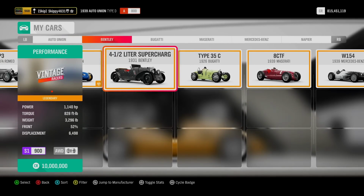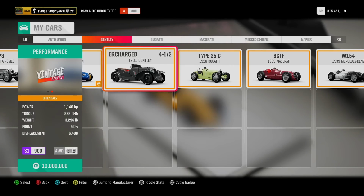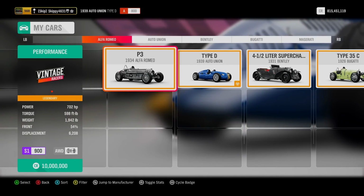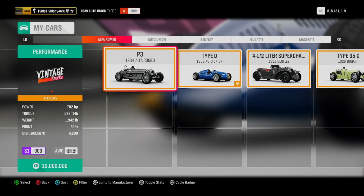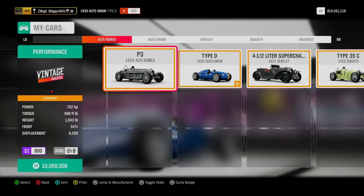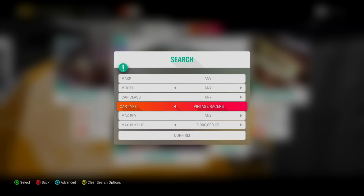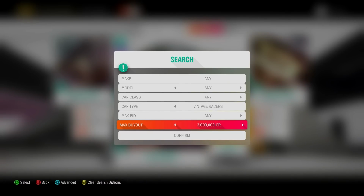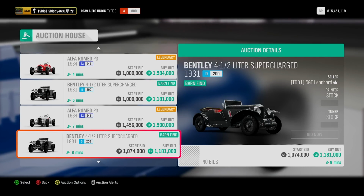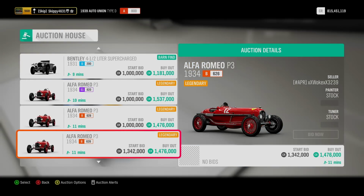However, the Bentley 4.5 litre is given to you through a barn find when purchasing Bamberg Castle, also costing 10 million credits, and the Alfa Romeo P3 is given to you as a gift for purchasing Edinburgh Castle. Unfortunately, that costs 15 million credits, but there is another way to get these cars cheaper. If we hop on over to the minefield that is the auction house and search for car type vintage racers and max buyout 3 million credits, there are tons of vintage racers up for sale, maximum buyout for less than 2 million credits, saving you a bunch of credits at the auto show.